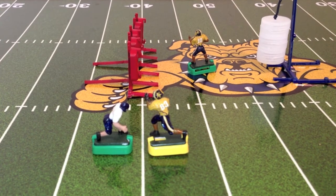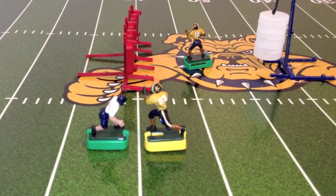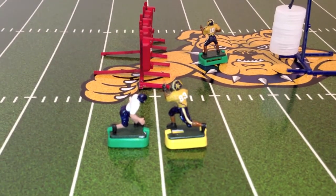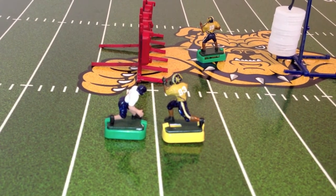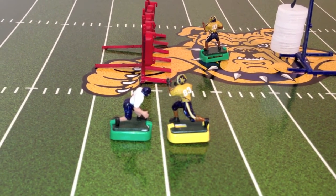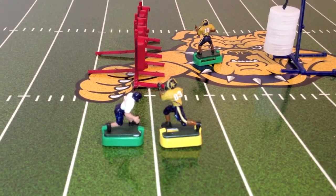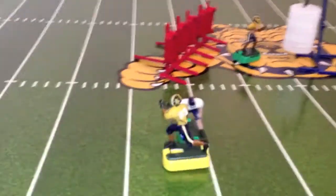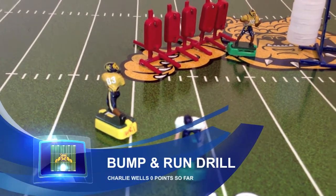Okay, so this is Charlie's last shot. So he is going to be going up against one of my faster wide receivers. And I just want to see how he can make good contact and stay with the wide receiver. He needs to turn and run with the wide receiver. Try not to have too much separation. So here we go. He's staying with him. He's turning. He's running and still got the release, but that was a little better.